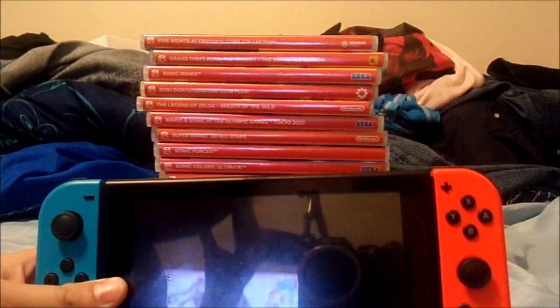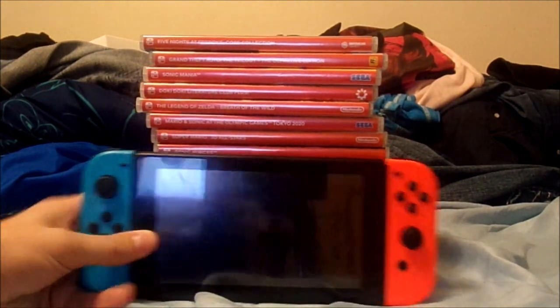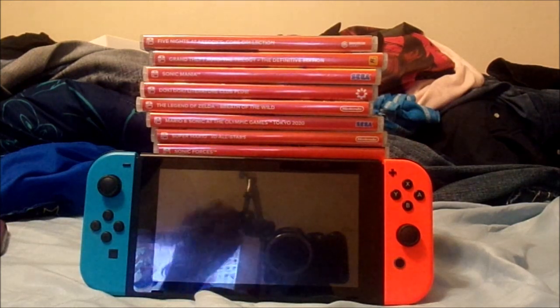This is the Nintendo Switch I have. I bought it at Walmart, because I got approved for the Affirm program, because they took away the layaway program and replaced it with the Affirm program, which means if you get approved, you're able to buy electronics, computers, games, and all that for a small down payment fee, and you can pay it over time.